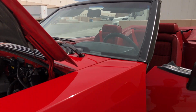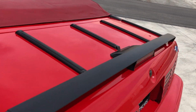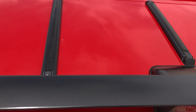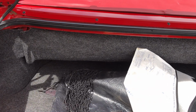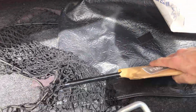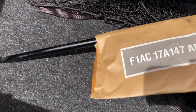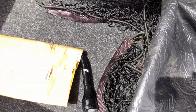Okay. Got a good look at the engine compartment. Let's take a look at the trunk. Okay, in the trunk. Some extra OEM here. That's a brand new jack, wrench, lug nut changer.